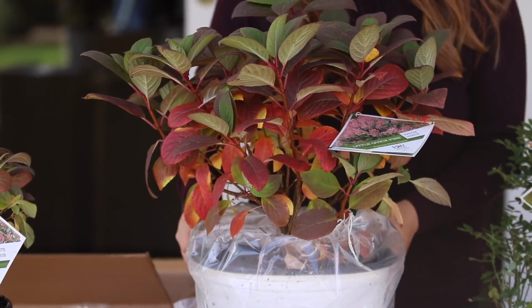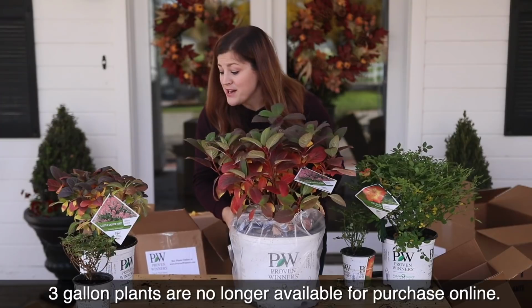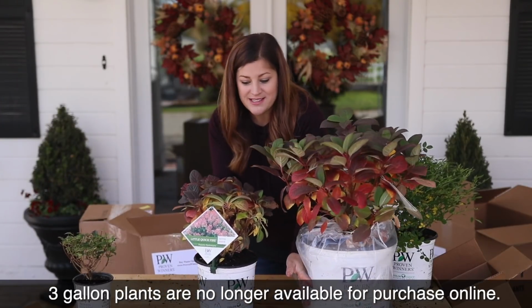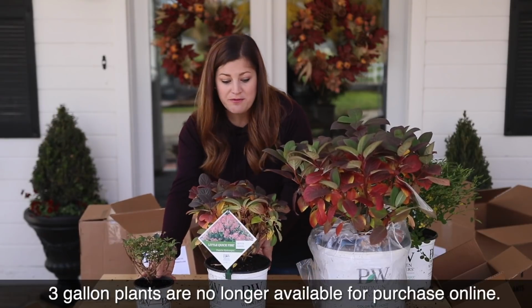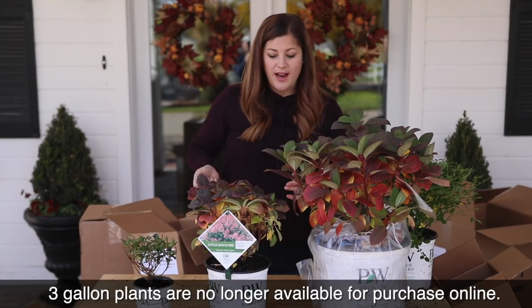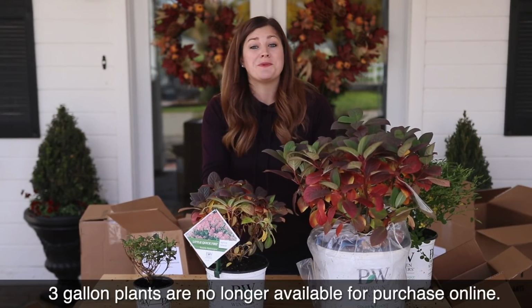That is the 3-gallon size of this hydrangea here, the little Quick Fire. Let me line them up for you guys so you can see the difference here. I think that's such a good visual to see what's available online. There's quart, 1 gallon, and 3 gallon. It just depends on what size you want to plant in your garden.